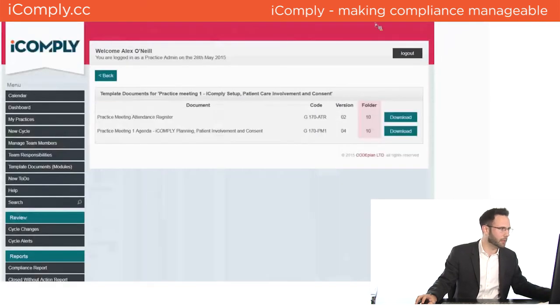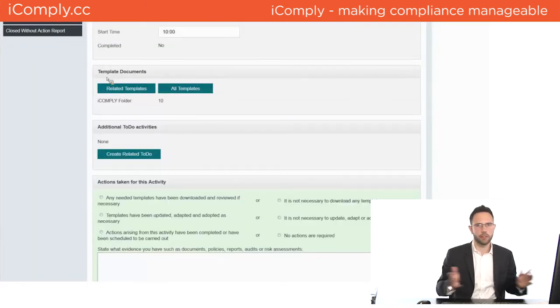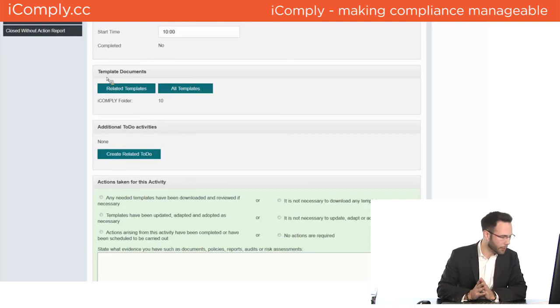Now, if we go back to iComply, what we're going to do now is deliver the meeting. So before the meeting, what we might want to do is print off some of the policies and procedures or email them to people, especially if we've updated them. And we're going to deliver the meeting.